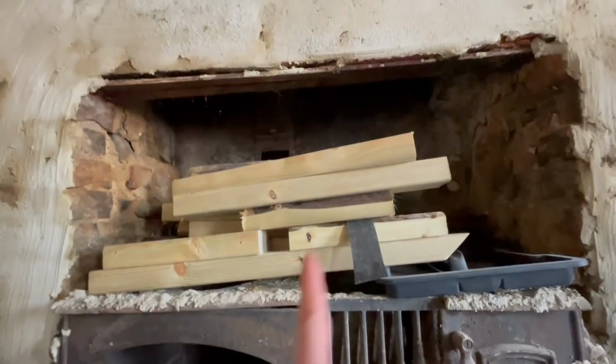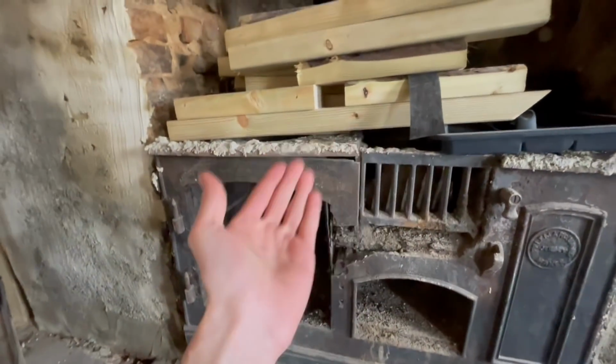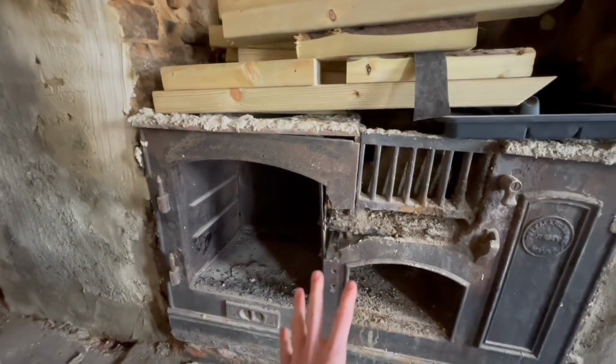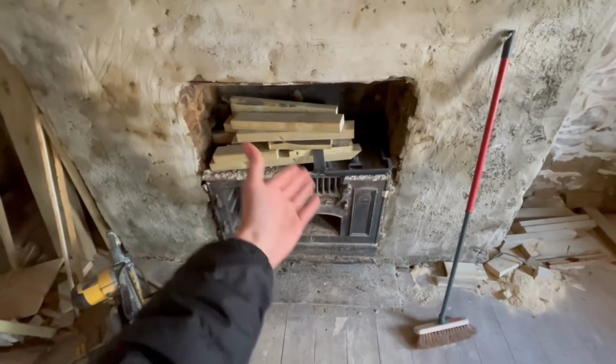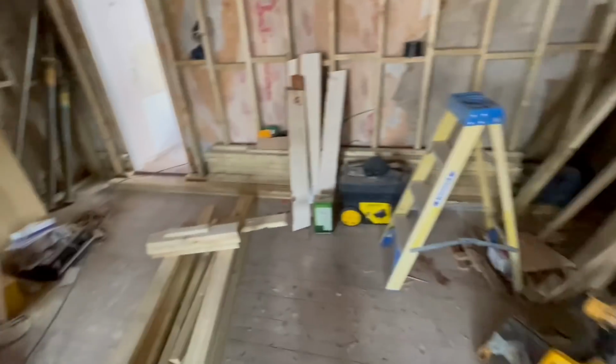So I'm getting a flue drop down the chimney, which is basically a metal tube that lines the existing chimney. And then I'll have a log burner here. So that is going to be really nice. So there's loads of things that we need to do to this wall to prepare it for the fire that's going to be there. So that's really exciting. I think that's it for now.